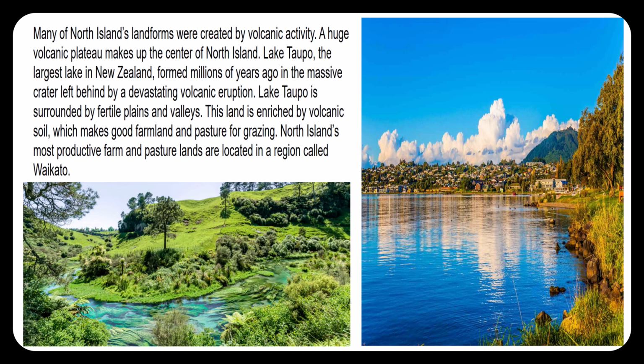Question number 5. How was Lake Taupo created? It was created by a crater that was left behind by a devastating volcanic eruption. So the volcanic eruption occurs, and then of course you have this huge crater, and it's filled in by the water. Question 6. Why is the land around Lake Taupo great for farming and grazing? Well, because it has been enriched by volcanic soil, and that is good soil for growing crops.